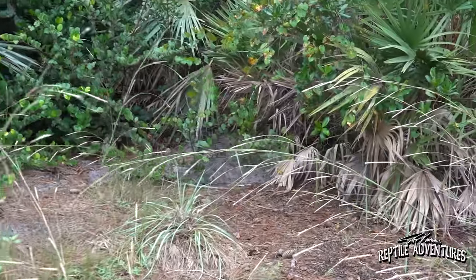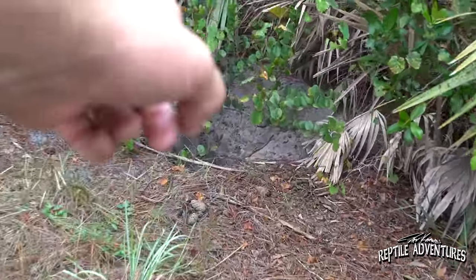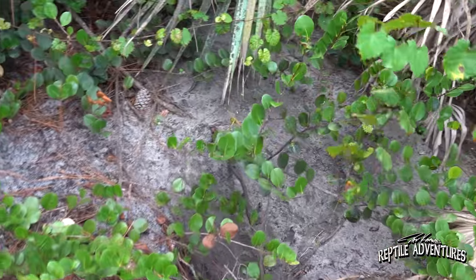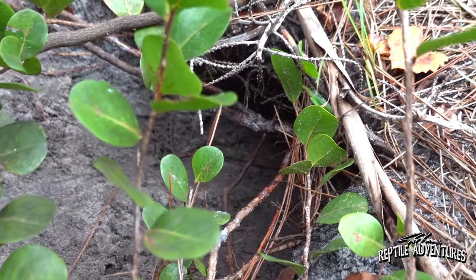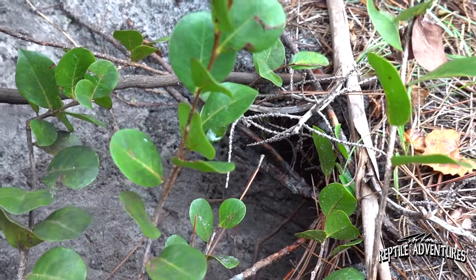All right, look at this right here. This is a gopher tortoise mound, and I just saw a gopher tortoise in there. And he is down for the count. We're gonna have to come back here.